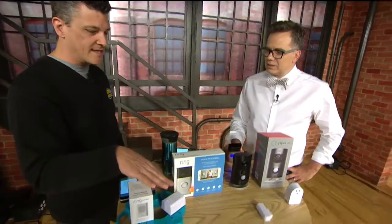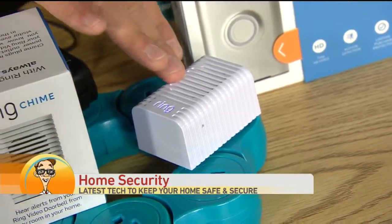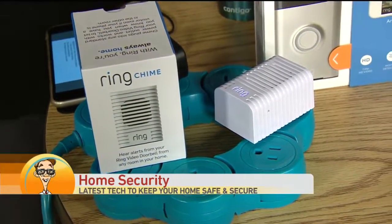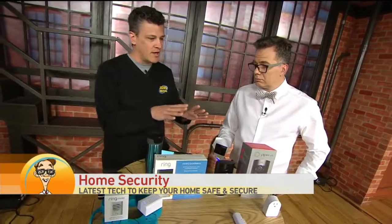But it also has a couple other little accessories. This is just the chime. You can put the chime someplace else, like in your bedroom or whatever, so you can hear it when it's going off. Okay. And it works really great. I mean, for $200, you can see what's going on at your front door. I love that.